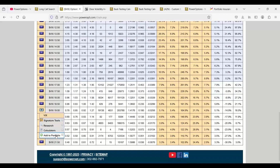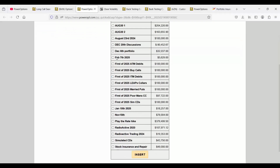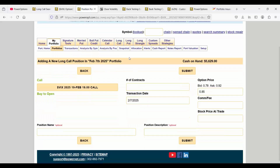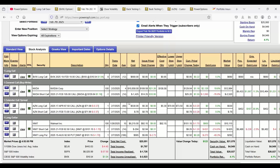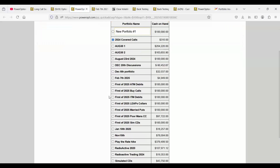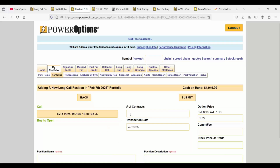All right, let's go to add to portfolio, long call. And this is not a recommendation or suggestion to buy or trade. This is just based on that search that I ran. Let's just do 5, I want to keep it an even number, so we'll just keep it at 8. We use the midpoint at 85 cents. I'm going to track the other one too. Let's do an exercise here. What was my other big one? The 18 strike at 1.03. Put that in the portfolio for our February 7th, 2025. We'll do 8 contracts on that one as well.